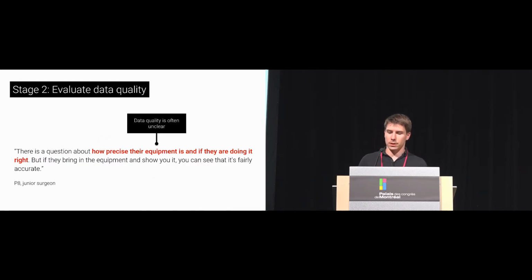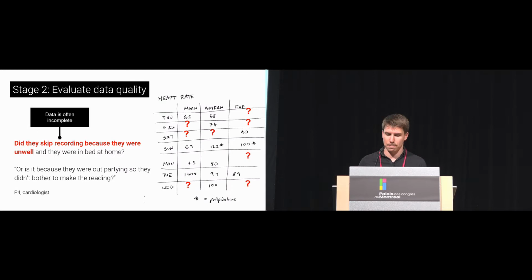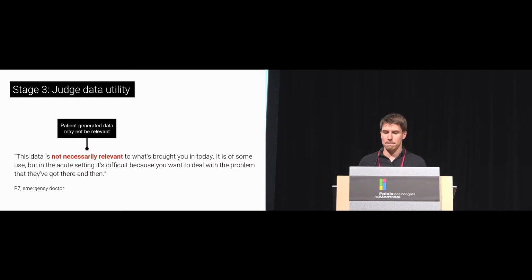And the second step is where we saw clinicians discussing how they would evaluate the quality of patient-generated data. Quality was seen to be unclear because the patients were often using devices that were unknown to the doctor. But there was also a tendency for the data to be incomplete. So, for example, a patient may have recorded their heart rate every morning, afternoon and evening, but occasionally did not fill it in. Why not? Did they forget? Were they ill? Were they busy? This led to an ambiguity in using patient-generated data.